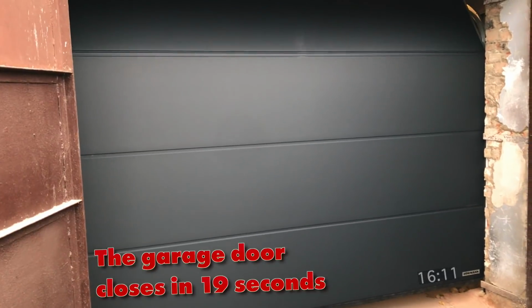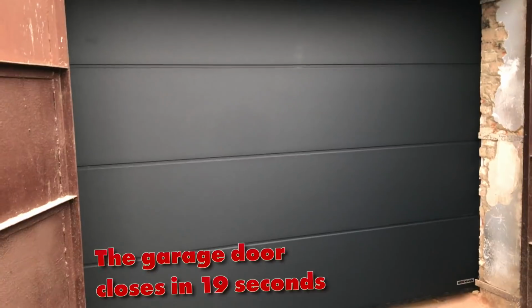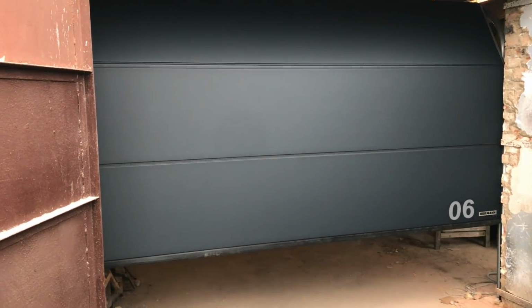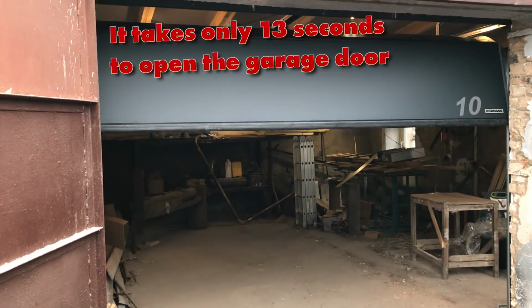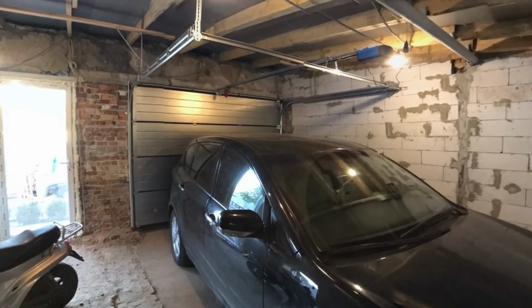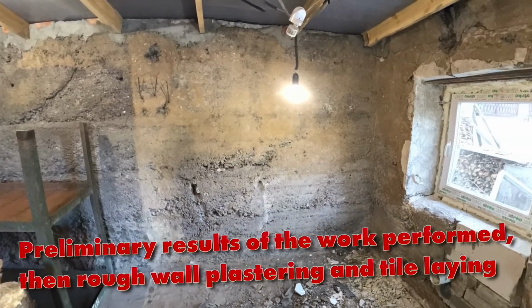The garage door closes in 19 seconds. It takes only 13 seconds to open the garage door. Preliminary results of the work performed. Then, rough wall plastering and tile laying.